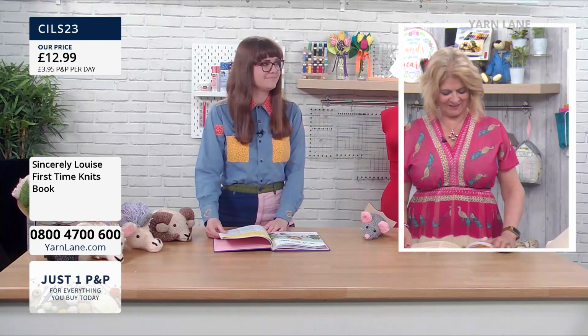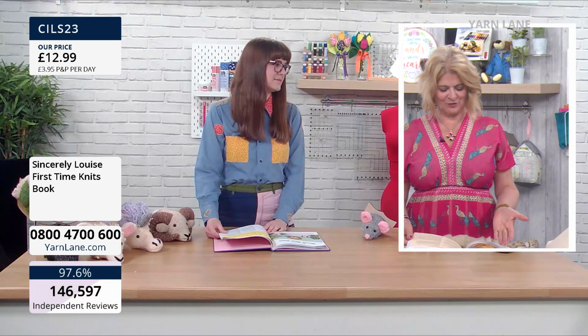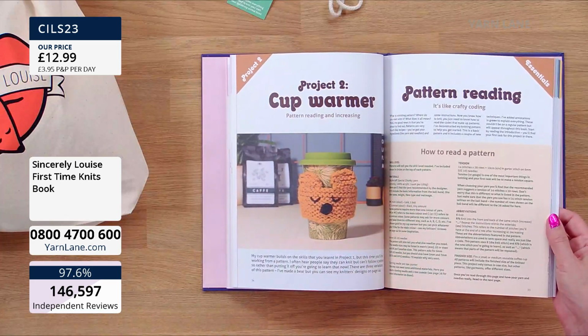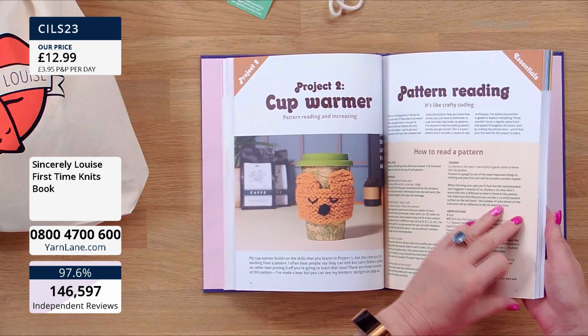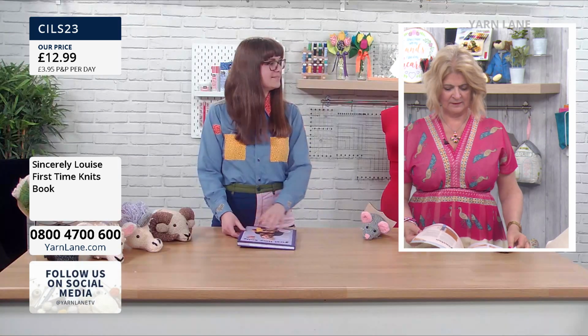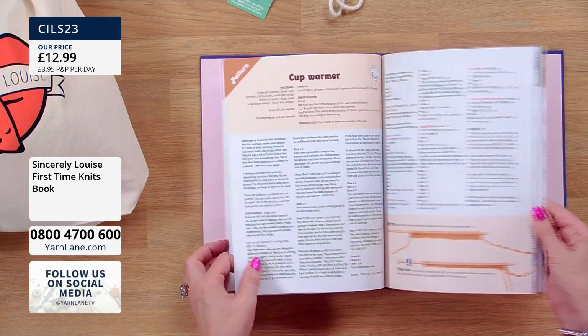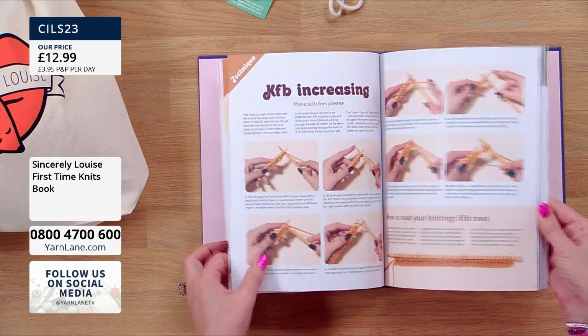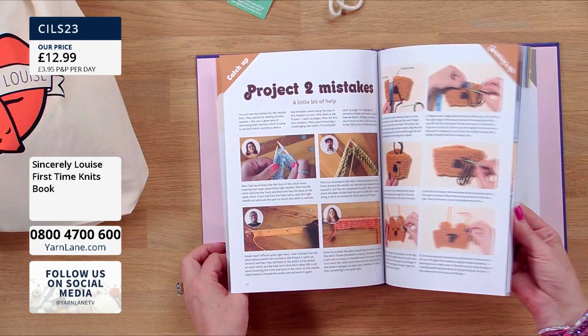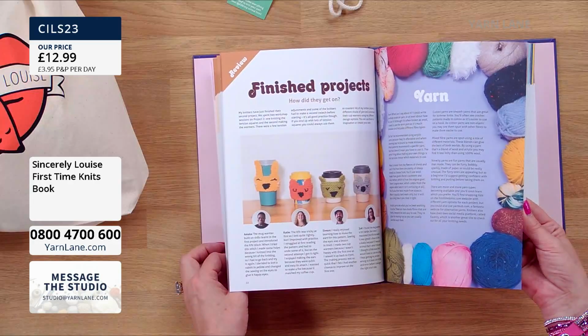That is fabulous. It really is. I like this cup. See, there's project 2, the cup warmer, because I have a cup like this, but the band that's on it is too hot. I could keep it for a cup cooler to hold in my hands. And there's a tension guide. So you're explaining whilst you're making, explaining all the things: how to increase, little mistakes you might make and how to get over them.